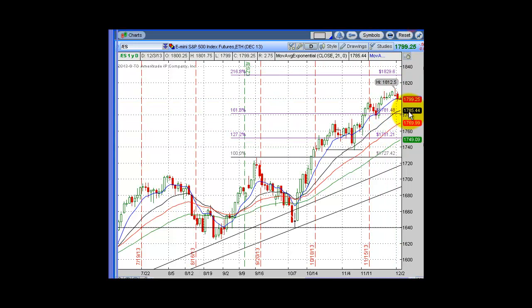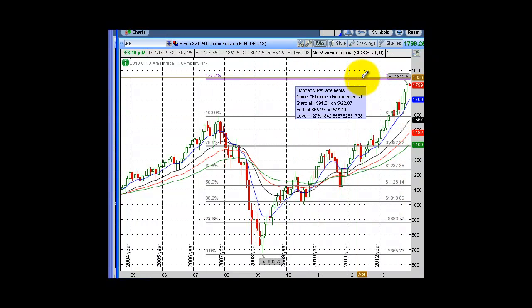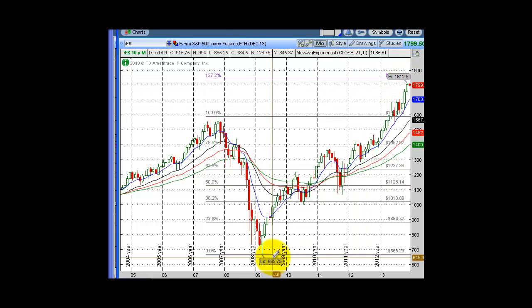But if you look at the monthly chart, this is a serious extension, guys. 1272 extension coming in at 1840. I'm sorry, let's call it 4042. Look at the extension. This is from the March 2009 low. This is a monthly chart. Now, if you can't see that we're getting extended, this is crazy.